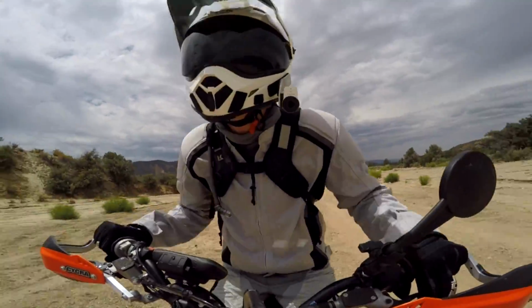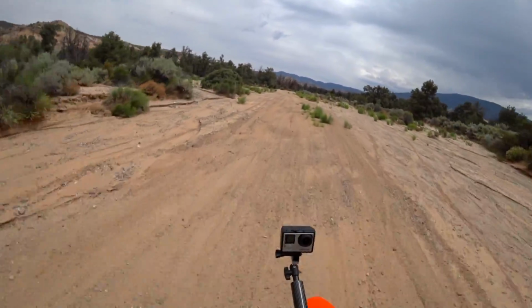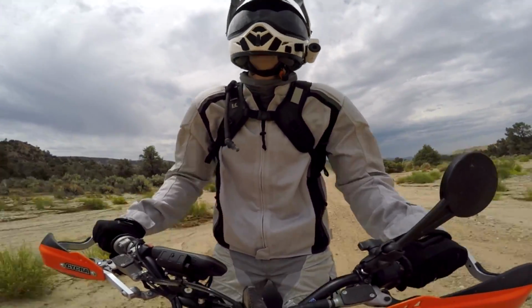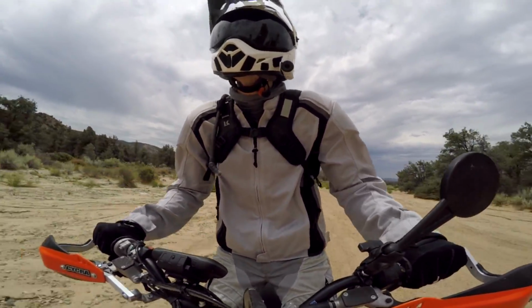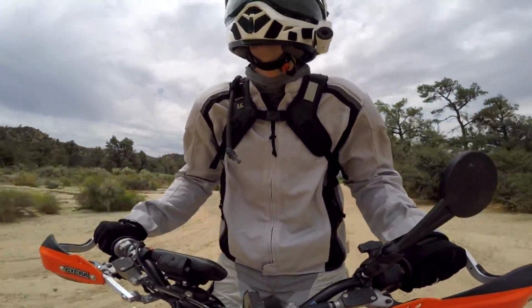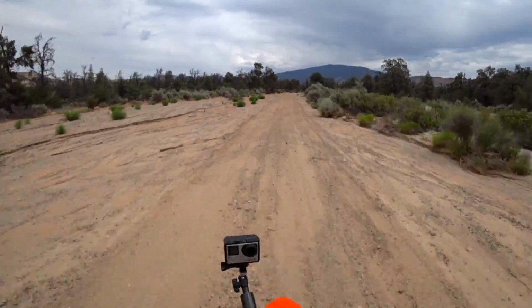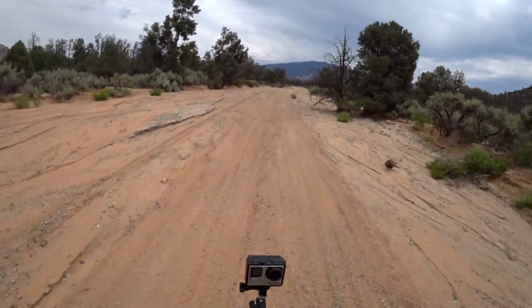Woo! Yeah, this thing, man, is this thing buzzy. This engine just buzzes. I really wish there was something I could do to make it smoother. If any of you guys out there know something, please let me know. I would love to get this thing even smoother than it is now.